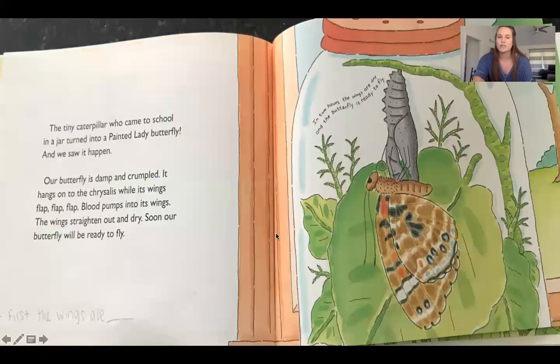It hangs on its chrysalis while its wings flap and flap and flap. Blood pumps into its wings. The wings straighten out and dry. Soon our butterfly will be ready to fly. So when a butterfly comes out of its chrysalis, it can't just fly away. Its wings are too wet to fly, so he has to let them dry.